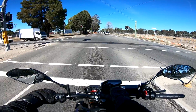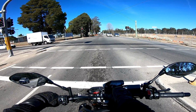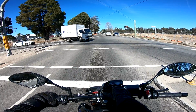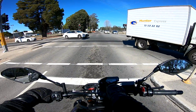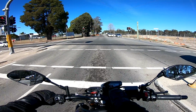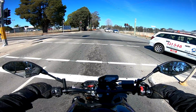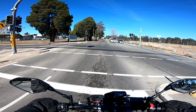So let's have a look at the dash. You got traction control, you got the riding modes, A, standard and B mode, fuel gauge, speedometer, gear indicator, rev meter, the time. I like it how it's all squished in, nice and compact.